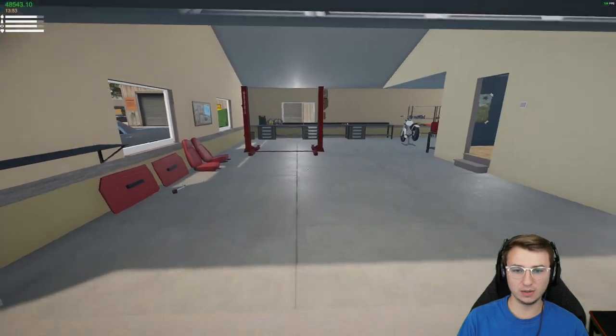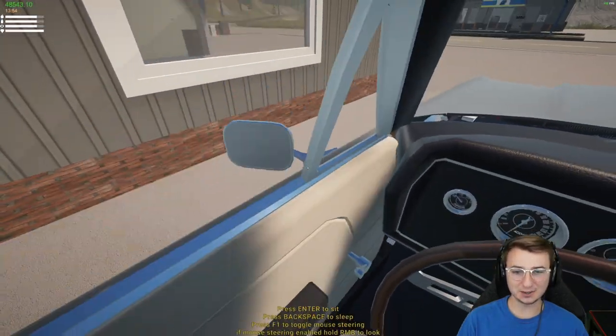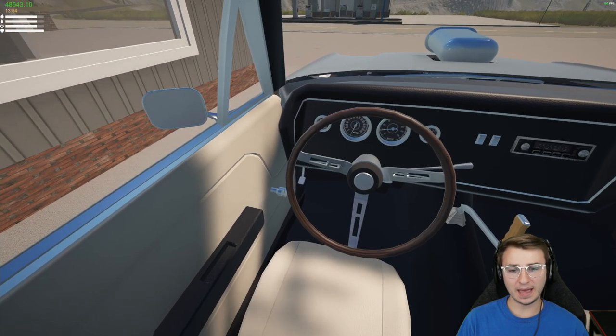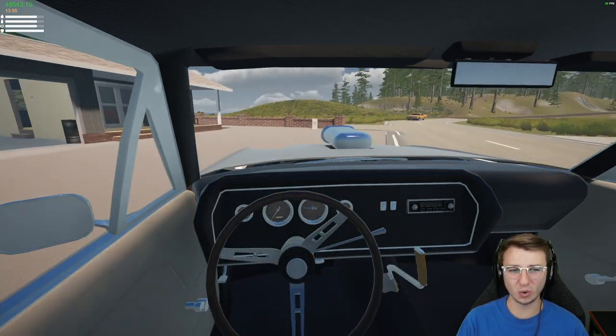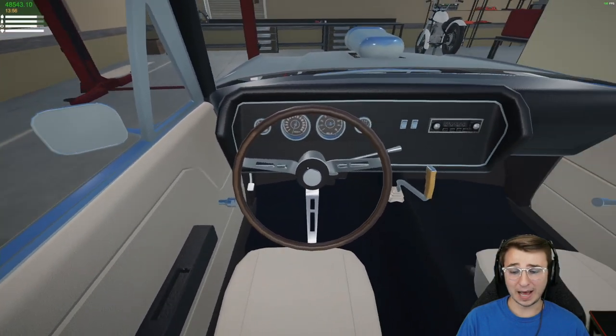But let's get the Elko pulled in here, and we can get going on this red interior swap. I'm really, really excited to see what this is going to look like. At first, when one of you suggested red interior, I was kind of thinking that might look a little gaudy, a little corny. But just seeing it laying out right there, I'm already sold.